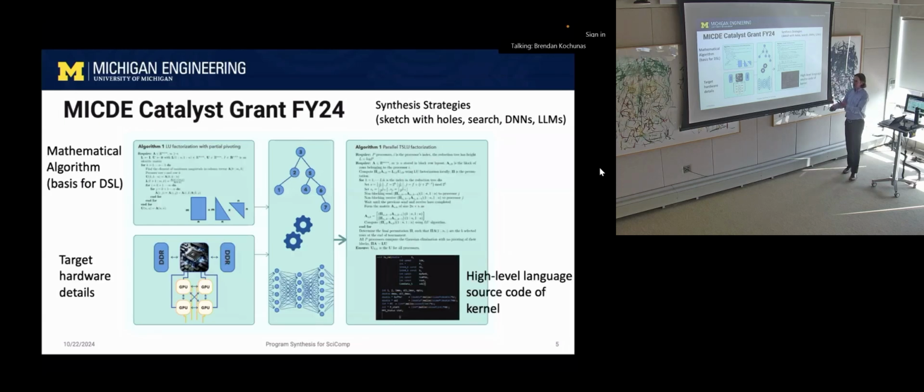And here what I'm saying, the input is, is really maybe some details about the hardware that your code is going to run on. And my vision for this is, the other input is just the mathematical algorithm. Like I can go read a paper from SciAm or look at something up in a textbook and just write it out in its mathematical form. And what I want to get out of that is high-level source code for that kernel or that algorithm that is really high performance. Okay, and then the synthesis is this middle part.